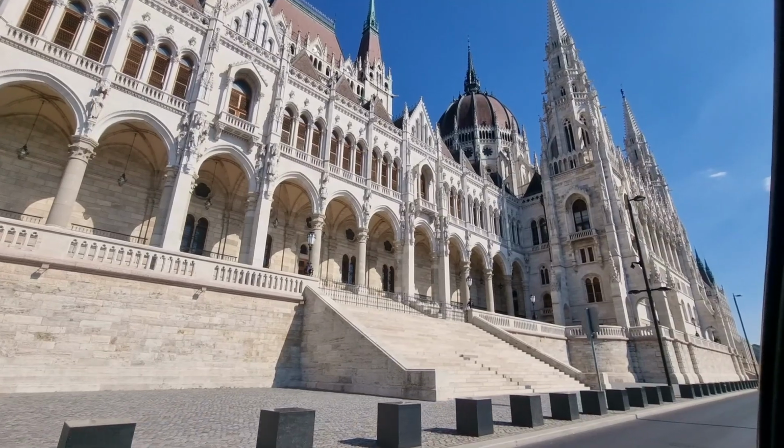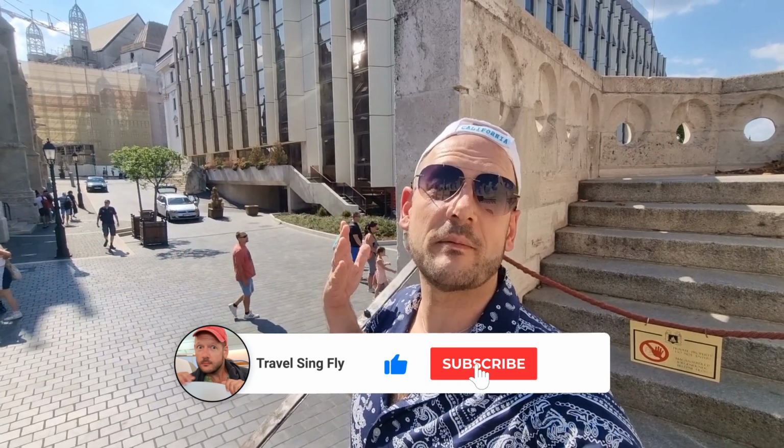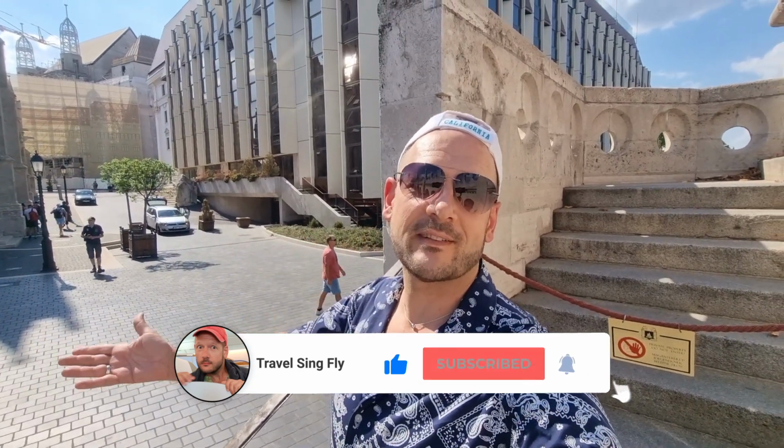In a moment we're gonna go into this building behind me. That's the Hilton Budapest, and that's maybe the best hotel for a really nice city vacation over here, because they don't have only just nice rooms, but they have the best views over this fantastic town which you don't get elsewhere. So come with me and let's check out the hotel.